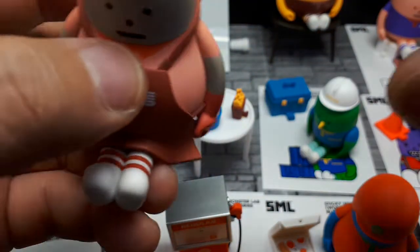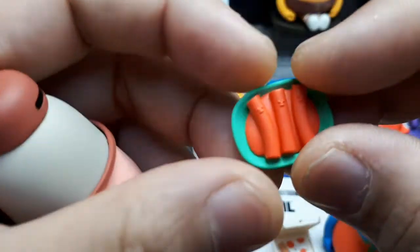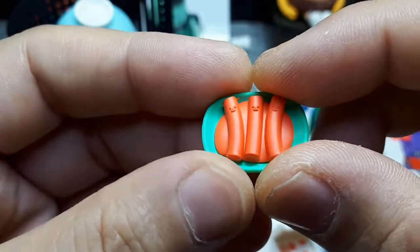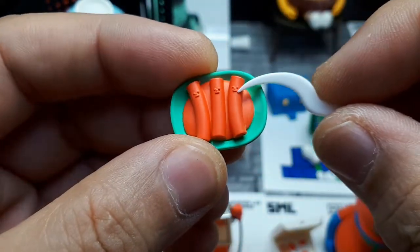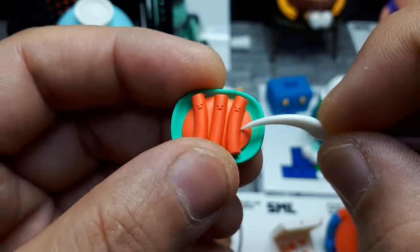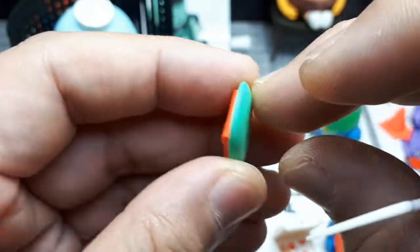Last one, Greymon. Well, accessories. So Greymon's got three sausages or hot dogs or something like that in sauce. Or maybe it's pasta. Anyways, three faces on each. And then the plate is obviously green, separate piece. Nothing printed on the bottom or anything like that.